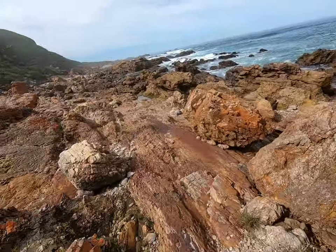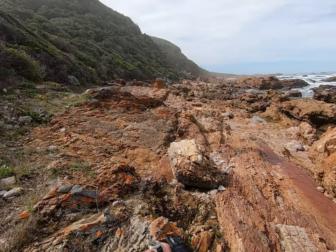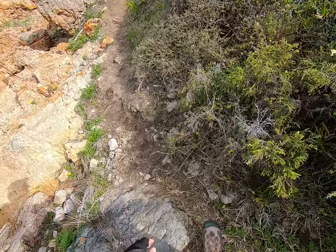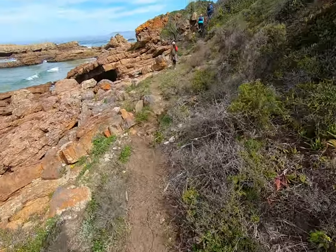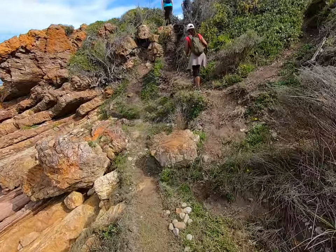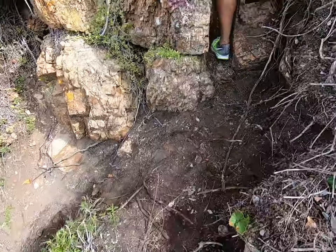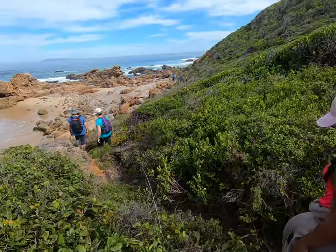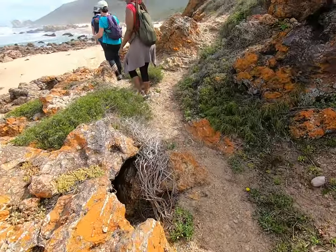Half past 12. We've come across the rocks, pretty much anywhere we can find a path. Perhaps along the vegetation might be easier, I don't know. But here we are. There's a clear path along the vegetation from this point onwards. Past 12, a couple of paces down the road, coming up to a nice viewpoint.